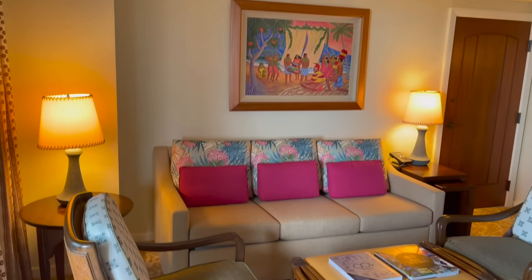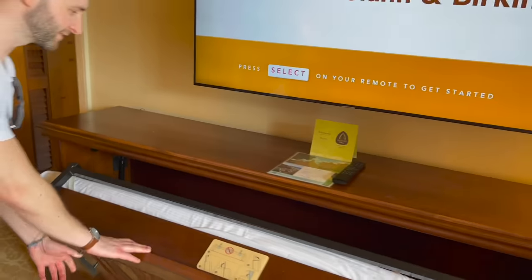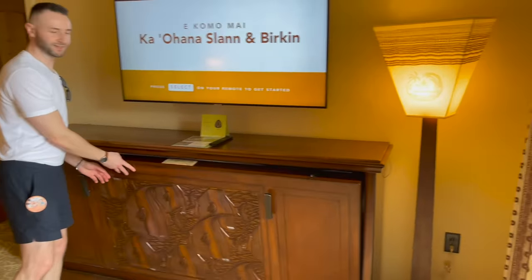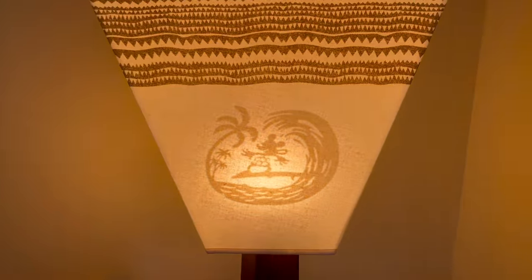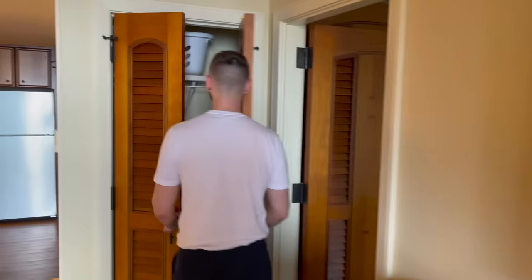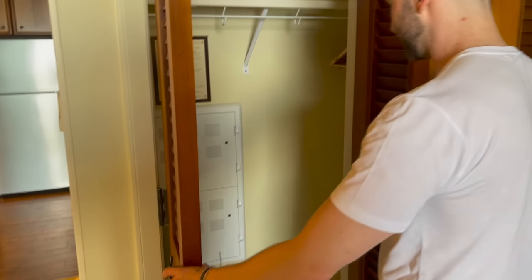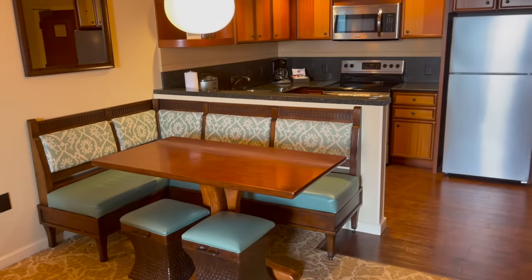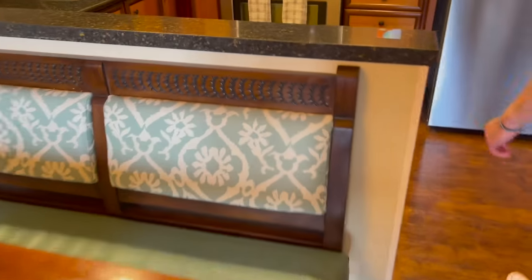So here's the living room. Well, that pulls down to a little bed. It's a little lamp with Mickey surfing on. What's in there, Alex? Safe and a laundry basket and hangers. We have a dining room table. Another hidden Mickey.